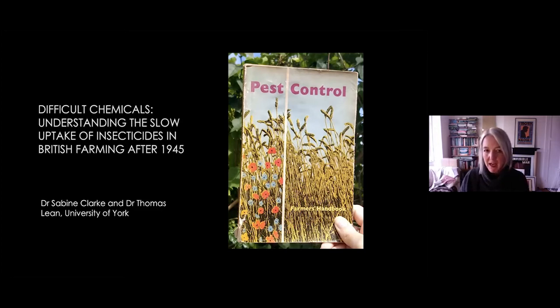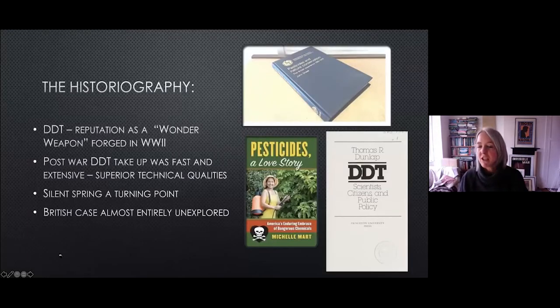To introduce the topic: why do we need to consider the history of insecticide use in British farming? Because it might seem that since we have so many books looking at the history of DDT, there is very little need, or perhaps even room, to ask questions about its use in farming in Britain. I would suggest that although we now have a very large scholarship on DDT, that work has generally not explored the uptake of insecticides in farming.